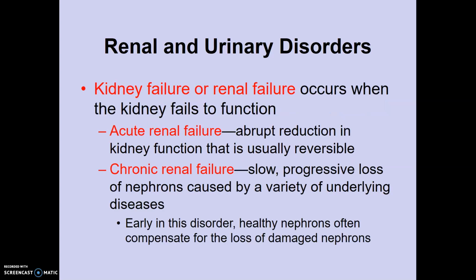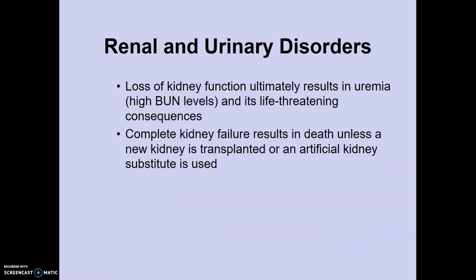Kidney failure, or renal failure, occurs when the kidney doesn't function well. Acute renal failure can happen in a UTI, but it's reversible. But chronic is where you have a disease process that leads to basically the failure of the kidney. That can lead to high urea levels in the blood, or uremia, and eventually the kidney fails.